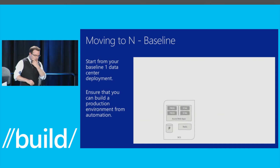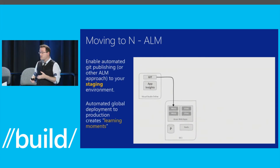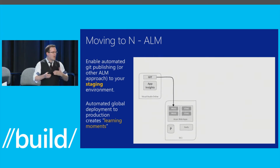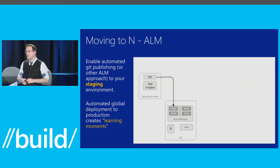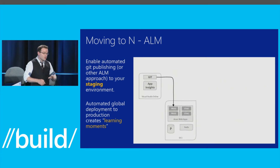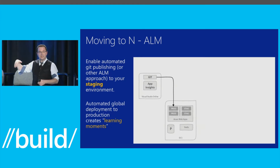All right, so first thing we're going to do is we're going to get automated publishing set up. So Websites has this really great Git integration feature. So when I push a new build, I can get an automatic build and then deployment to staging, which I can then manually promote after doing load testing or operational smoke testing. Again, automated global deployment creates learning moments. We don't need any more learning moments, especially not in production. It's a really great feature, works nicely, and it's a really great integrated aspect.